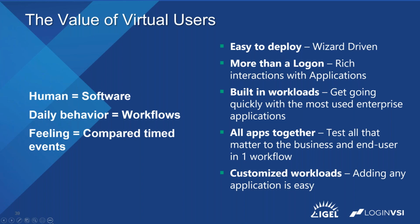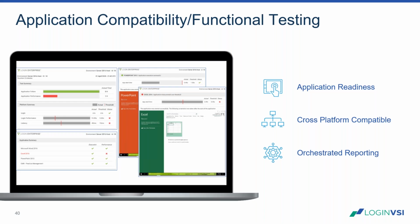It's more than a logon, so we're not just logging into the environment and recording that. We're also interacting with applications. And by the way, the product comes with a number of application interactions, so you don't have to build your own scripts or anything like that. And that's for Edge, Chrome, Adobe. We'll go back, Jeff, real quick.